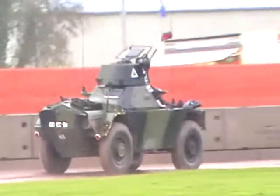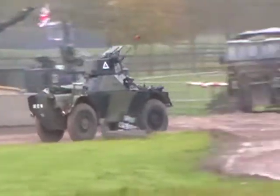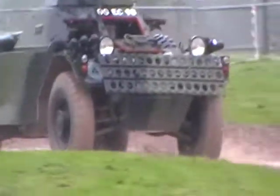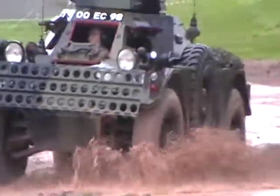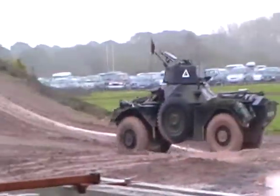Now, obviously you can see the Ferret's a wheeled vehicle, and sometimes there's advantages to wheels for reconnaissance vehicles. Wheels tend to be quieter than tracks. You'll hear some tracks in a moment. Tracks make a lot more noise. So if you're trying to sneak up on the enemy, wheels are good. The downside of wheels is they still can't quite go to the places that track vehicles can go to. You can get across terrain in track vehicles that you just can't go to on a 4-wheel drive vehicle like this, mobile though they are.